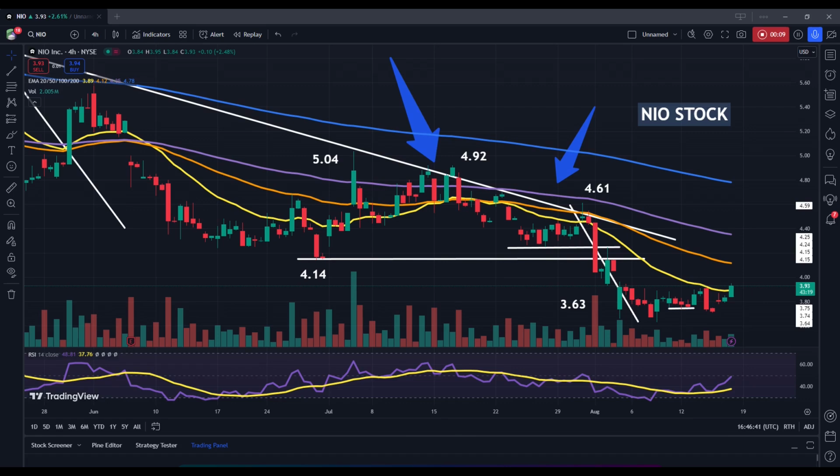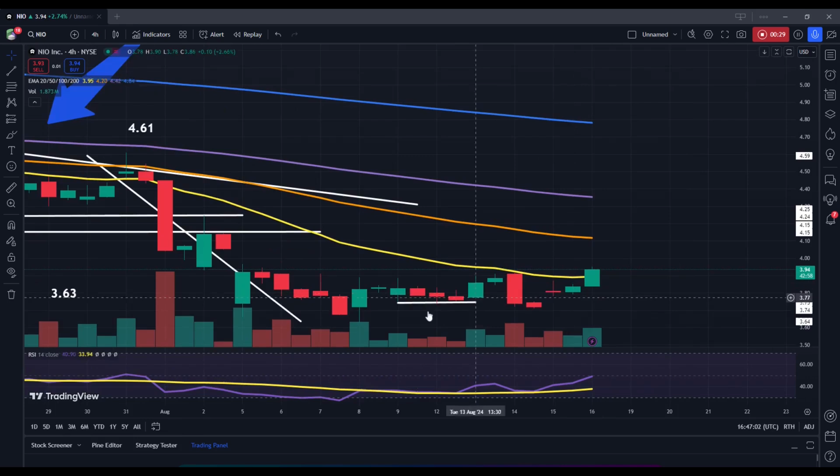Here we have the 4-hour price chart for NIO Incorporated, stock ticker NIO. We can see that the stock has actually posted some very strong upward movements on the shorter-term timeframes. If we pull out to the longer-term timeframes, it might not seem as significant. But if we really drill into this price chart, we can see that the stock is starting to form a base at these lower levels. And this will be critical for the stock going forward.